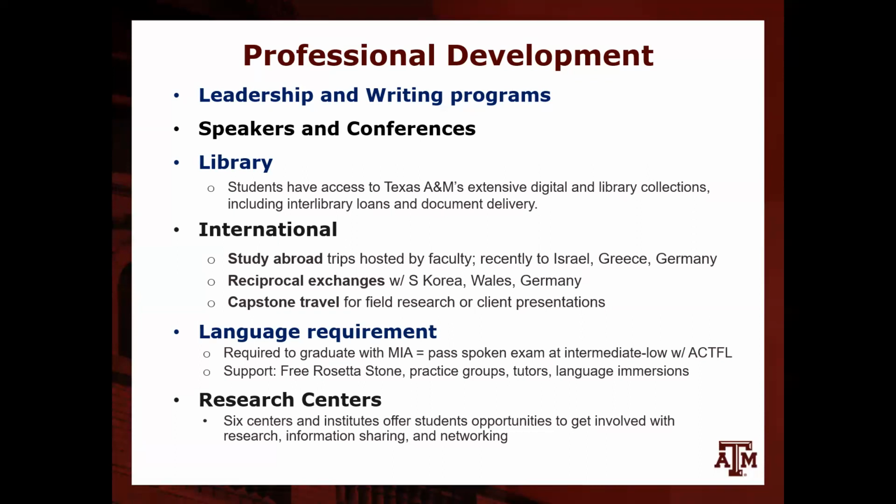So we do have a leadership development program and a writing program that are available to all of our students. The writing program, they're not going to edit your papers for you. They're not going to tell you what to write, but they are going to help you become more effective with how you structure your paper. Who is your target audience, and how do you make sure that you're conveying that message?